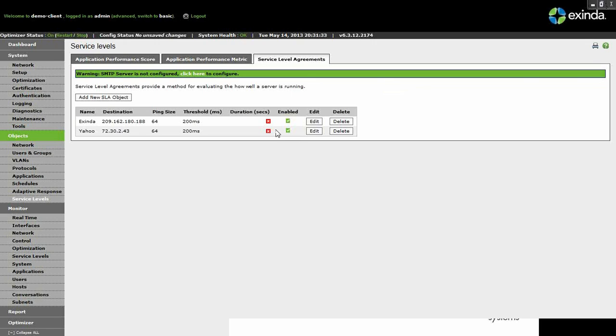So we can say if a ping takes longer than 200 milliseconds going to Yahoo or any other service, then you can be alerted to that, and it will log that. Then you can go back and say you are breaking your SLAs, or we are within your SLAs. Look at this, we are doing everything fine.